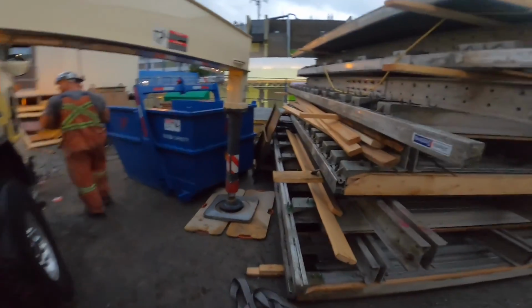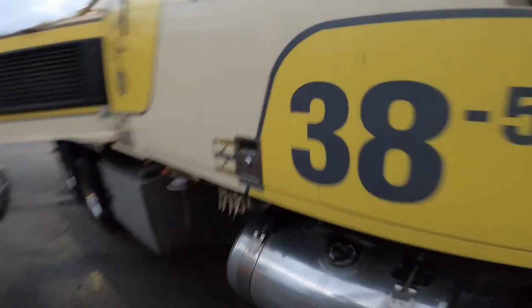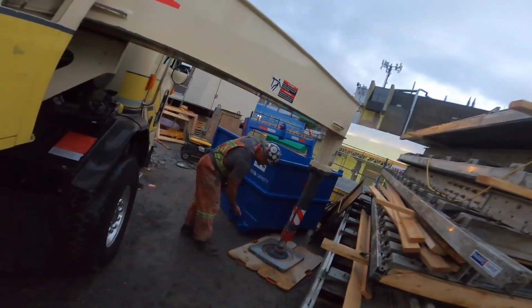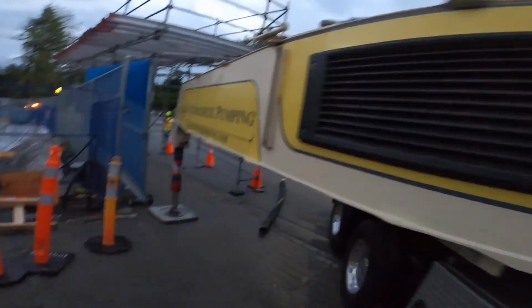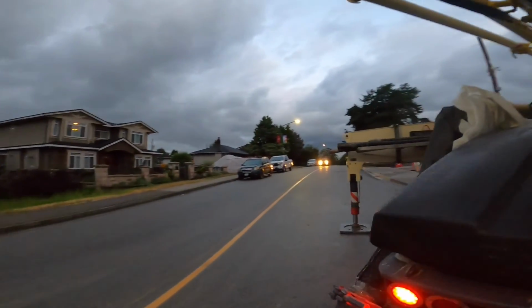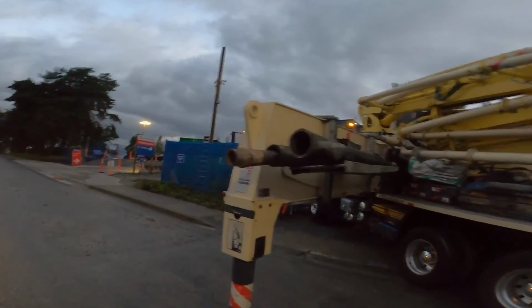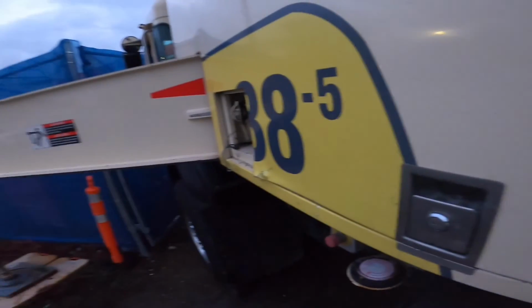Doesn't like that gap in the pads. Fixed it. That's good. Alright, so now we're right about our 3 degrees, maybe slightly outside. We'll pick this up a bit. We'll check the other side here. See that we are within manufacturer specifications. We're still out a little bit. We'll drop this down.